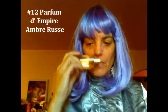Number 12. This one I've talked about before, so I'm just going to mention it and move on. This is by Parfum de Empire, and this is Ombre Rousse. Again, a very dry amber, and it reminds me of old makeup in an old wooden drawer.